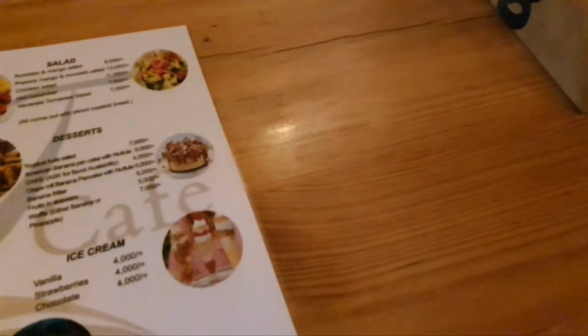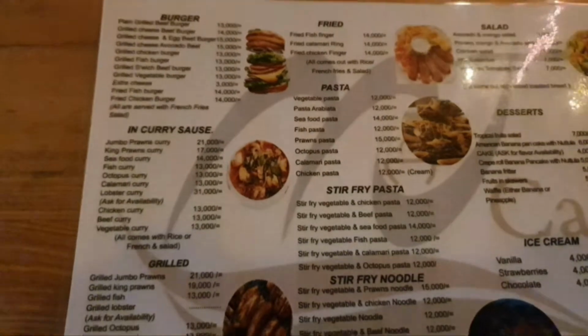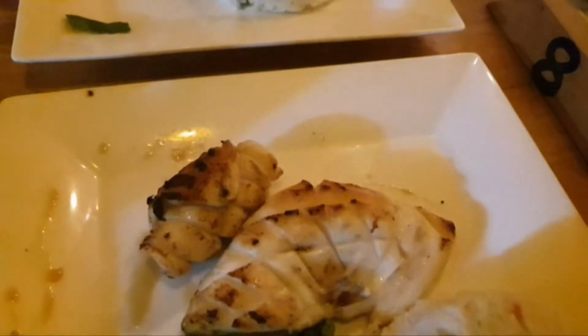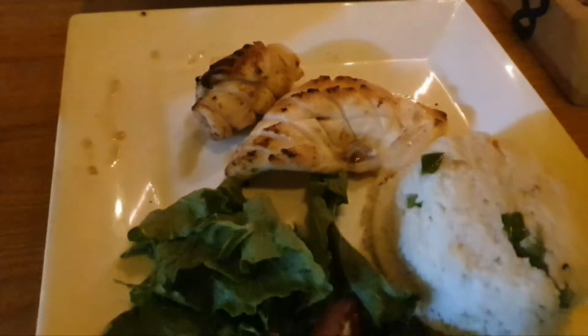Short walk from Nungwi Beach is M&J Cafe, and we noticed that the prices of the dishes are a lot cheaper than the restaurants situated on the beach, and it's a very nice ambiance over here. For about $13.50, we ordered the king prawns curry and the grilled calamari. The portions are really good.